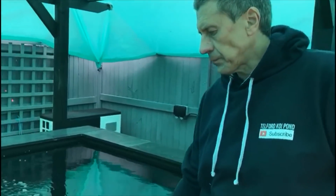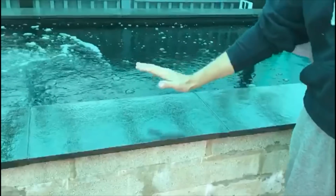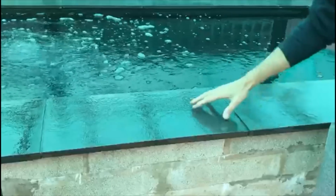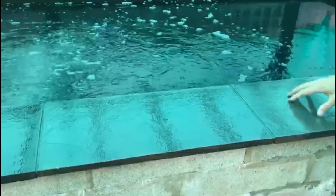So starting off with the pond, the builders have been back, so Groundup Builders have been round, and they've put the slates on, they've masticked, jointed, sealed, and then we've gone over them with G4.